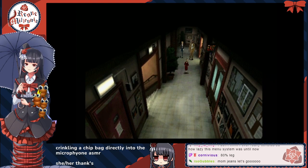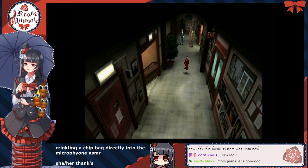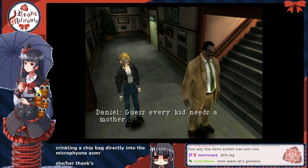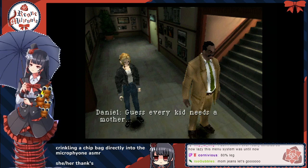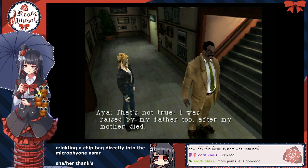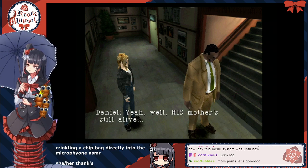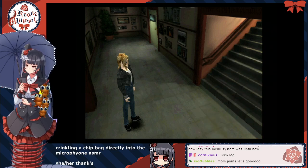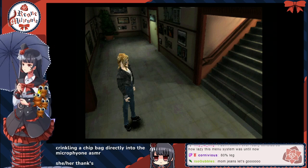Ben! Oh, he's running away so quickly, too. We'll never catch up to him. It's impossible. Guess every kid needs a mother. That's not true. I was raised by my father, too. He just wasn't a fucking pig. I'll always be grateful for him. Yeah, well, his mother's still alive. Damn.